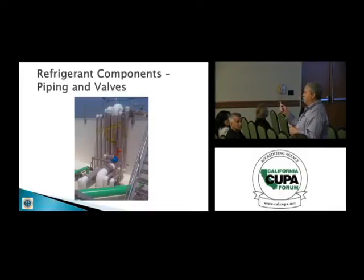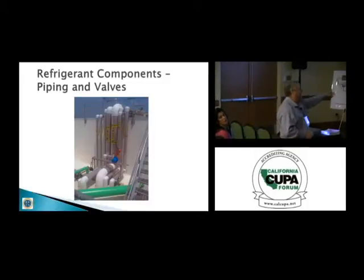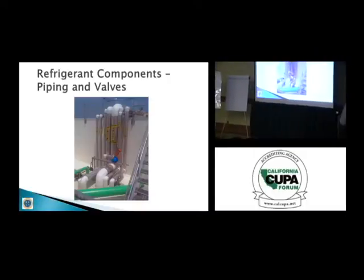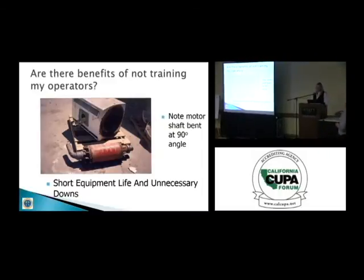Did I see another hand a moment ago? Lee, are we anywhere on point? Go ahead. Most of these pictures have been pictures of good and well-maintained systems. But are there any benefits of not training?